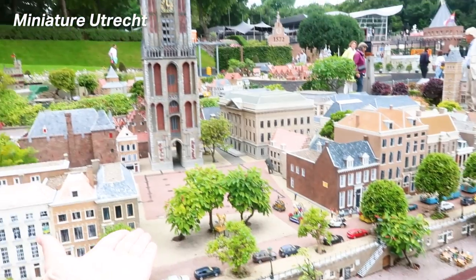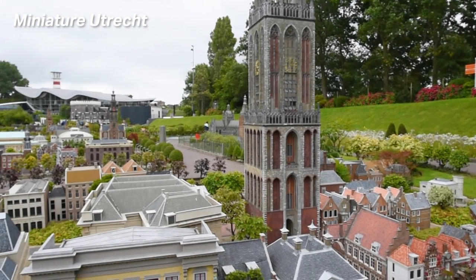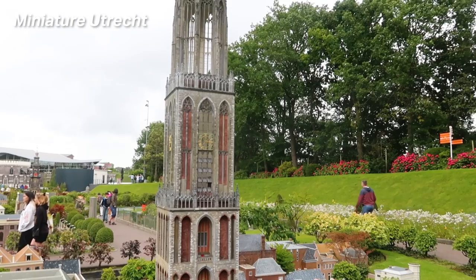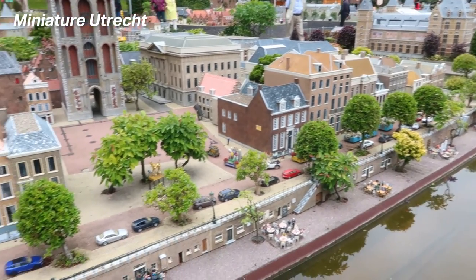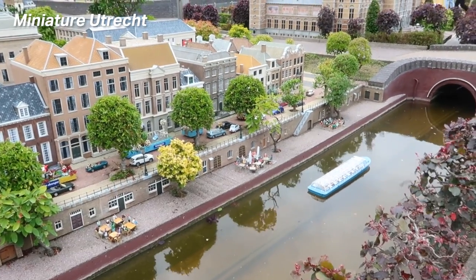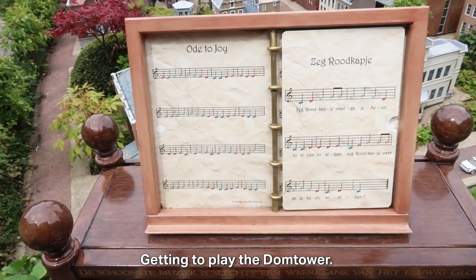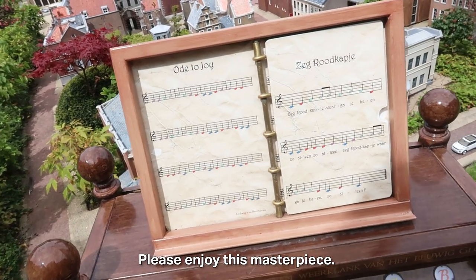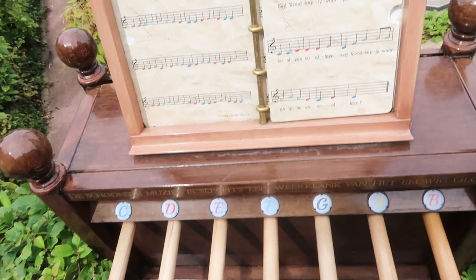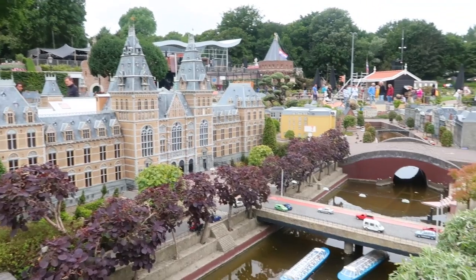Here you see miniature Utrecht with the Dom Tower and everything. Ta-da! And miniature Amsterdam.